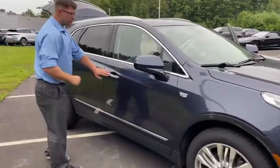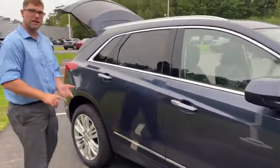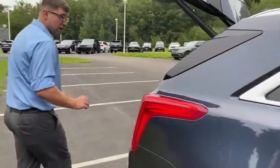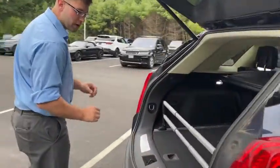It does have proximity entry as well as blind spot, lane keep assist, and a lot of other safety features, including collision alert. Not collision avoidance, but collision alert, so it will let you know what's going on.